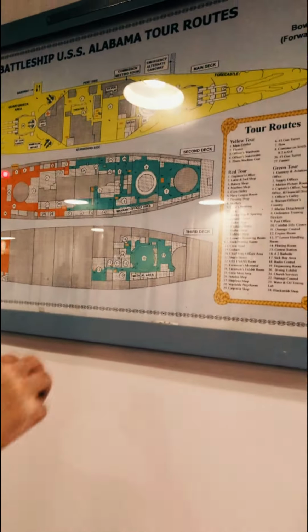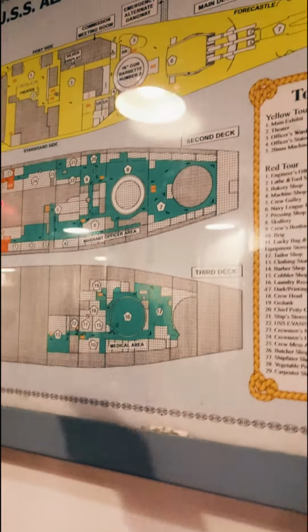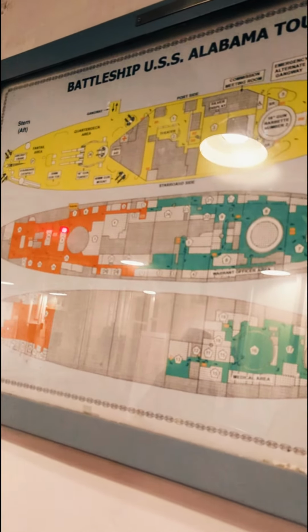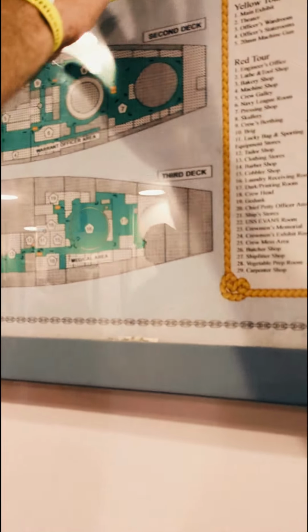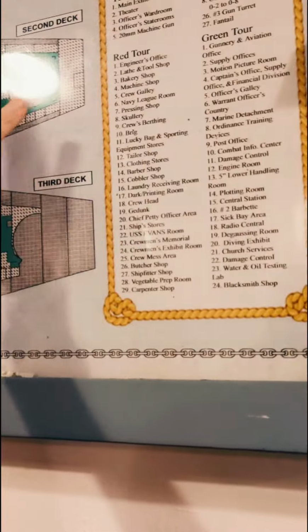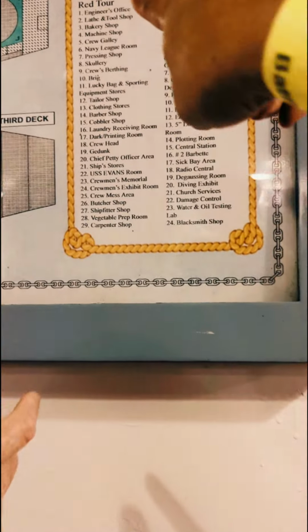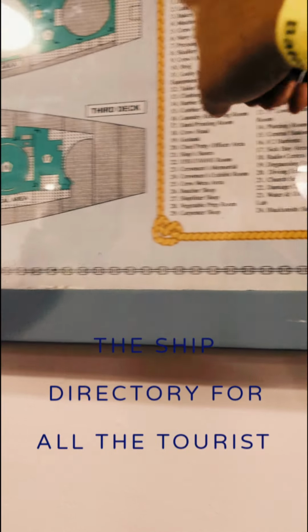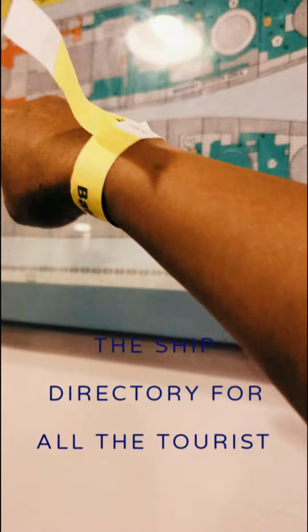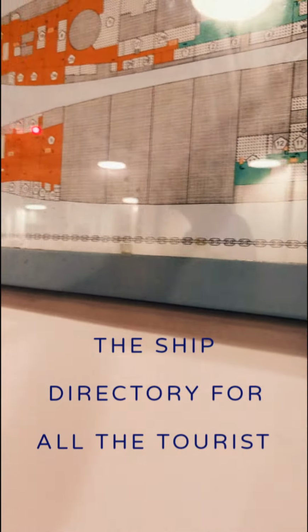So we're on the green part right now. Ito yung ano nila, directory. Tour routes. So where are we at now? The yellow is the top deck. Okay. That's the main deck. Uh-huh. And then the green is what we're on now, but the red is engines. The red is engines office. The red tour right there is the engine. We already went there. Okay. Yeah, we went right here. My love, look.